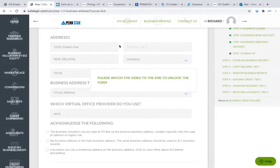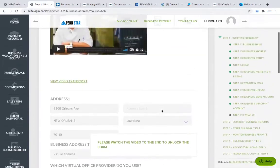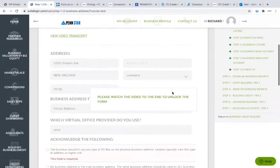Because one of the things that a lot of people don't know is that Dun and Bradstreet has started to add your picture from Google Maps for whatever address you put up. First of all, if you have a PO box, you look high risk because most fraudulent businesses use a PO box, or they also have multiple addresses. So as soon as they see a PO box on file, they'll automatically deny you from getting any kind of funding with them.